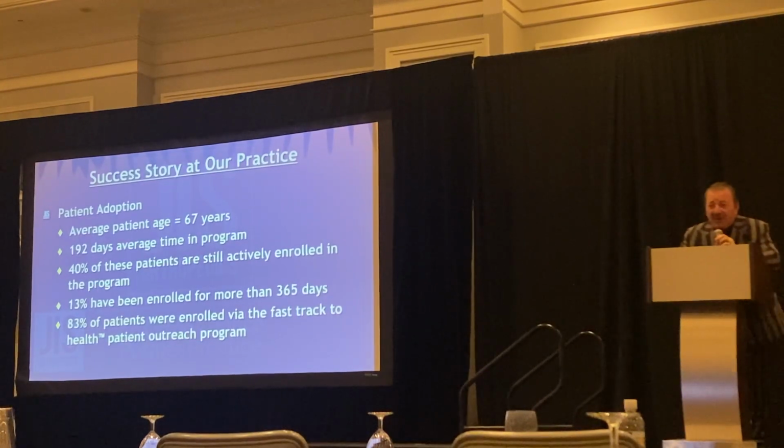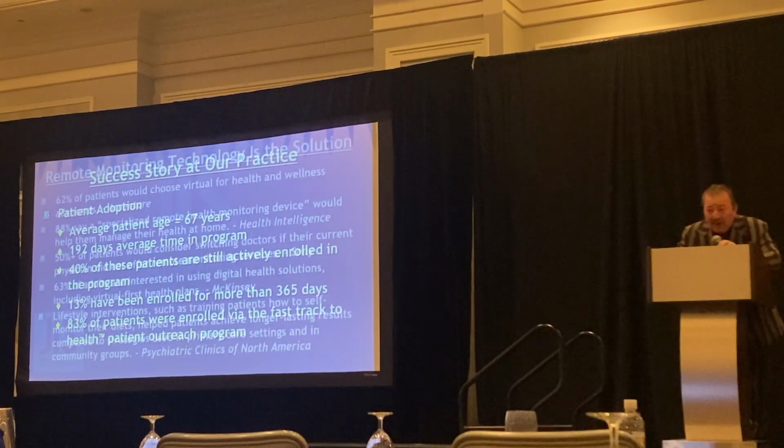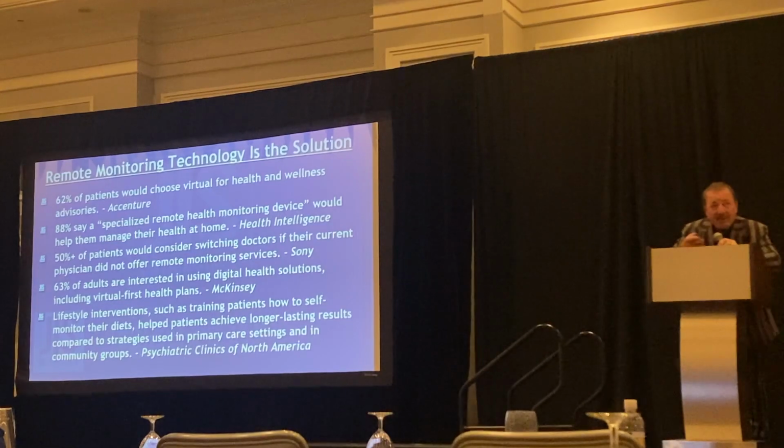So our average patient age has been 67, 192 days average time in the program. 40% of these patients are still actively enrolled. 13% are enrolled for more than 365 days, and 83% of patients were enrolled via the Fast Track to Health Patient Outreach Program, which means I am handing them the brochure, and then they are being contacted by what's called Prescribe FIT. They will contact them and get them into the program. So I do think this is a solution.